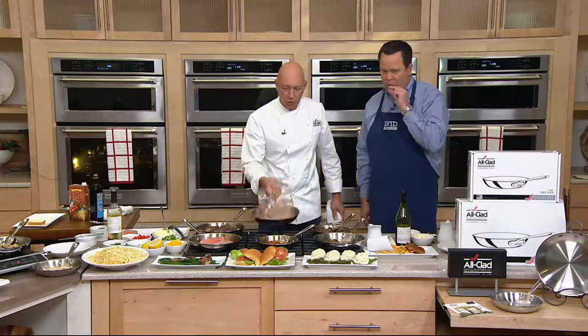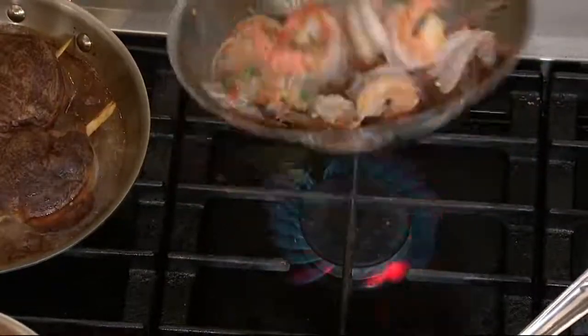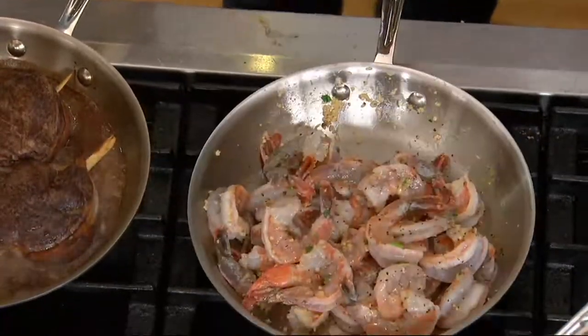And here's what I love about it. We just put this shrimp in. Now take a look at this. People are always worried, well, they're used to coated cookware. Well, guess what? When you cook with the medium to high heat with a little bit of oil, look at how perfect this releases from the pan. The food just jumps out of the pan for you. Here we got a little scampi.